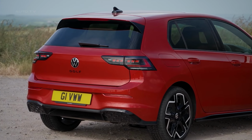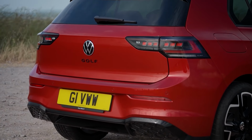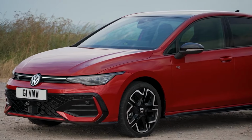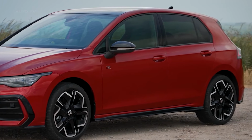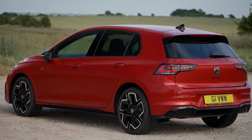Moving to the rear, the new IQ Light 3D LED taillight clusters catch the eye with their intricate graphics. These visual updates, while not revolutionary, successfully modernize the Golf's timeless design language. The overall effect is a car that looks more upscale and dynamic than its predecessor.